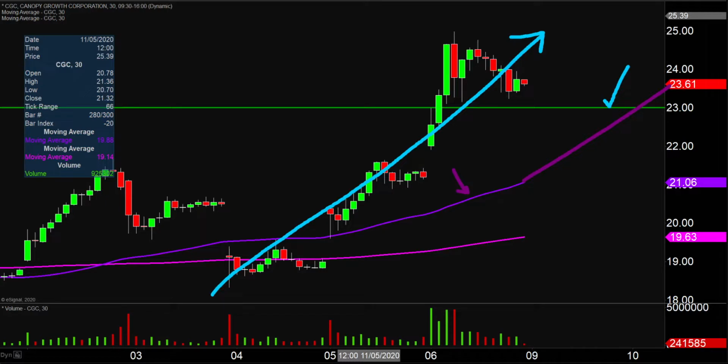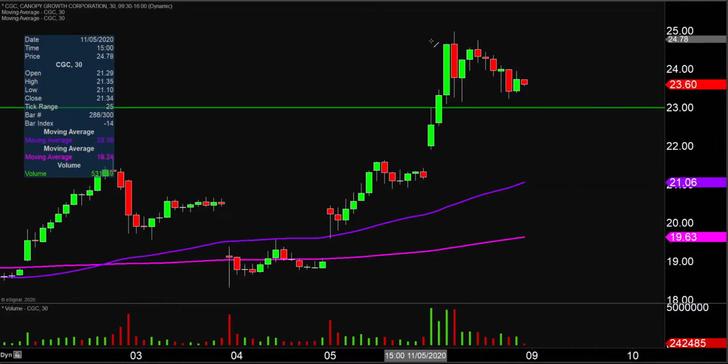As far as levels of resistance are concerned, key level here right at the 24.75 mark. So 24.75 and nothing fancy behind that other than the fact that that just simply were the party and momentum stopped today. So keep a close eye on that.